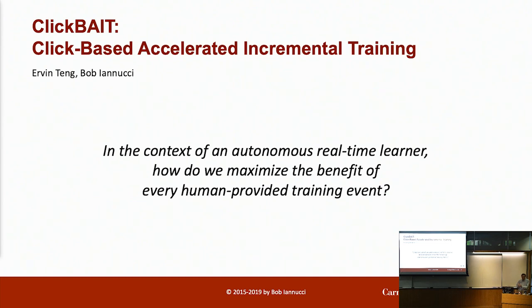If we have a soldier in the field or an emergency services worker who's looking to track somebody, having that person repeatedly click, click, click every time he sees Andy in the image, and then eventually the drone says, oh, okay, now I know how to recognize Andy, I'm going to go get him. But it took 57 training events, 57 clicks to do that. No one's going to use such a system.